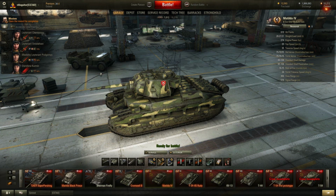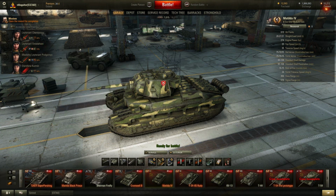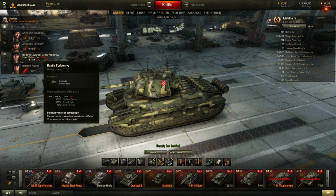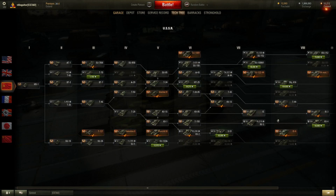First of all, the primary focus of any premium tank, I should say, is going to be crew training. And you can see here, this is a perfect fit for the T-whatever tanks. Starting with the T-44, T-54, and I think even the Object. One of those tanks has an extra crew member, if I remember right. But let's take a look here on the tech tree.